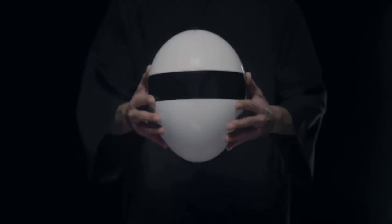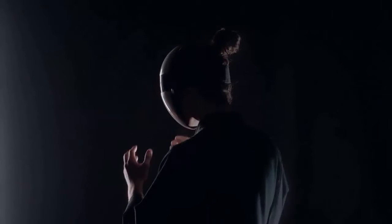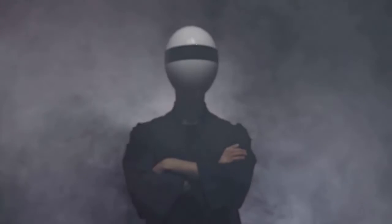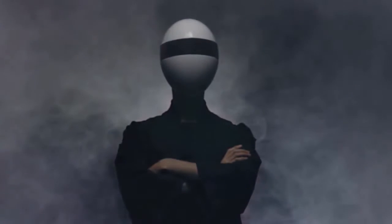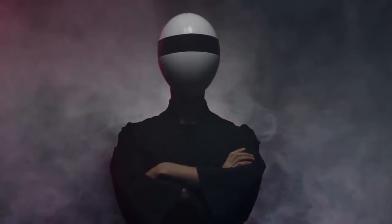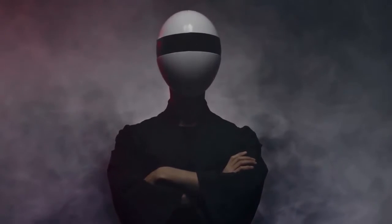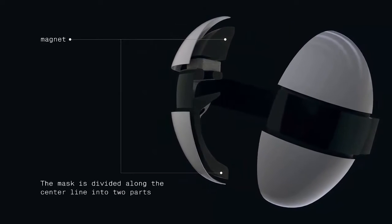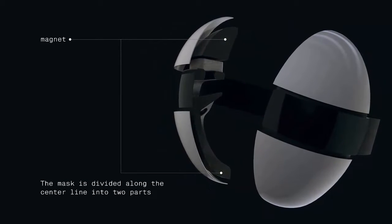Introducing Blanc, a full cover face mask that protects your eyes, nose, and mouth. Thanks to advanced replaceable filters, you're breathing clean air. Midline magnets gently fix Blanc over the face.